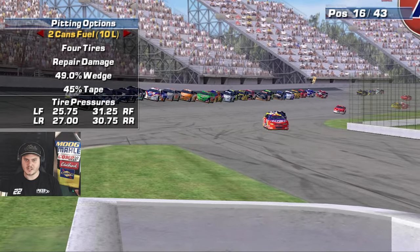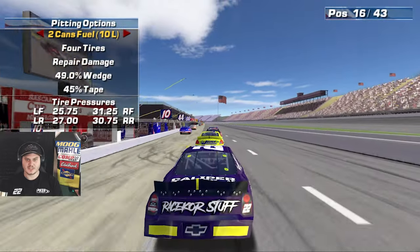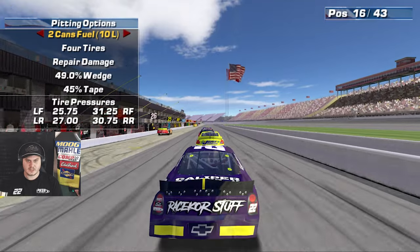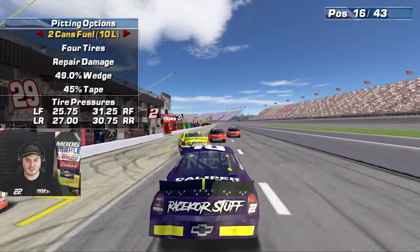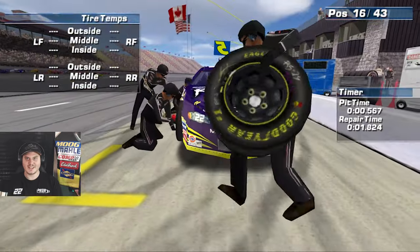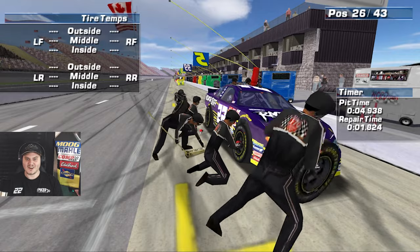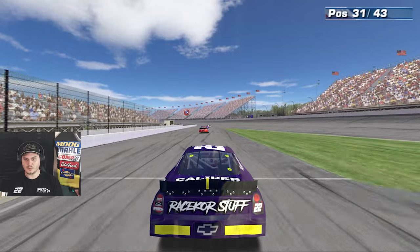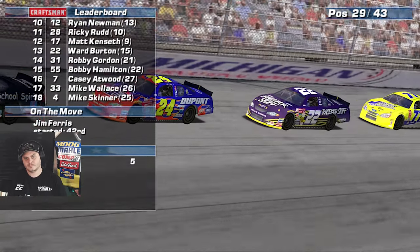Looks like there's not a ton of takers, but definitely a few guys in front of us that are taking advantage of being able to stop. There's also quite a few lap cars already on pit road. I don't know if that crash was maybe bigger than I thought it was, but that's a lot of cars. Look at that, we even beat people out of the pits. Let's go. The pace car is off.